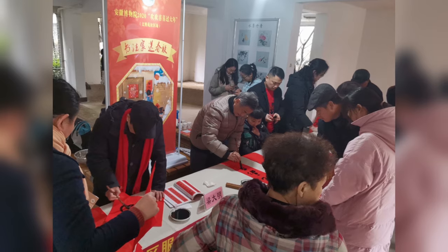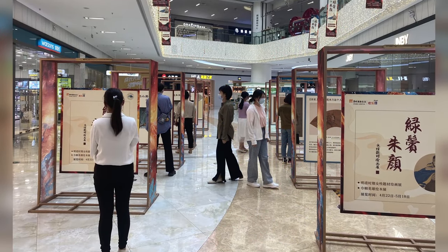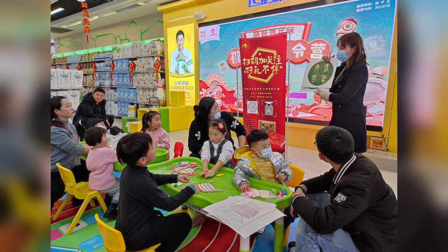We work with community and street cultural stations to build museums at the doorstep, and with commercial complexes to create a cultural gallery of Anhui Museum to promote new exhibitions in the form of graphic panels.